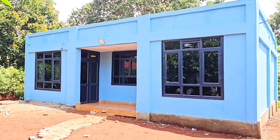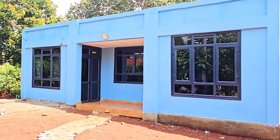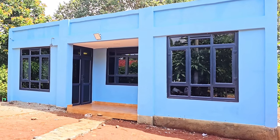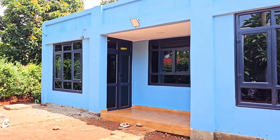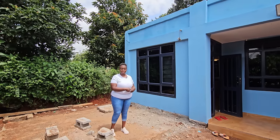Yes, karibuni. So I decided to do a blue color on my house because blue is my favorite color. Yeah, there's no hidden artist. No, I just love blue. So I decided to do blue outside because inside ni white.